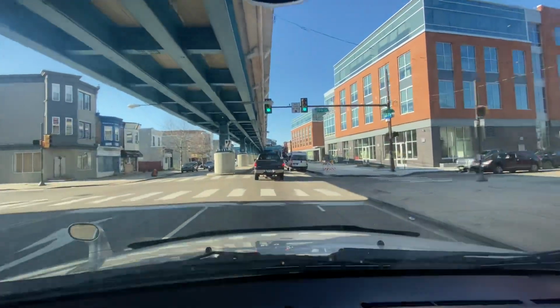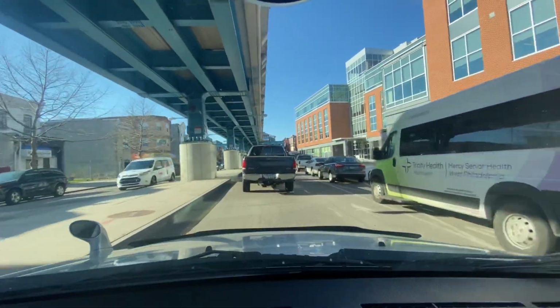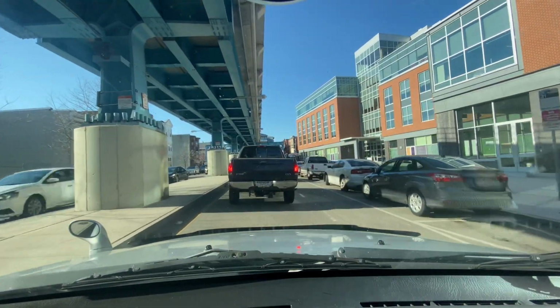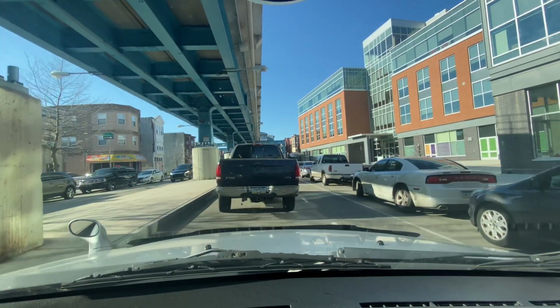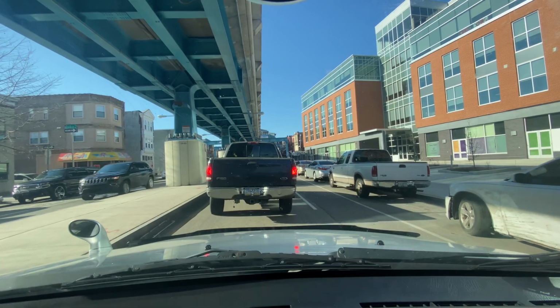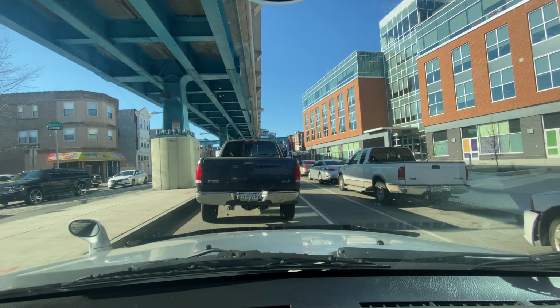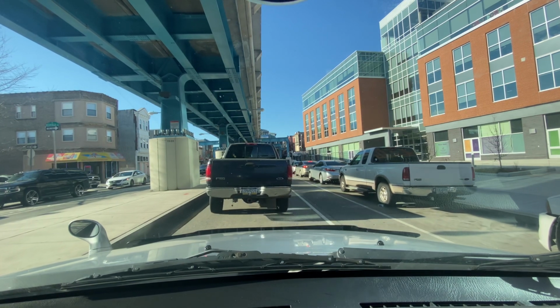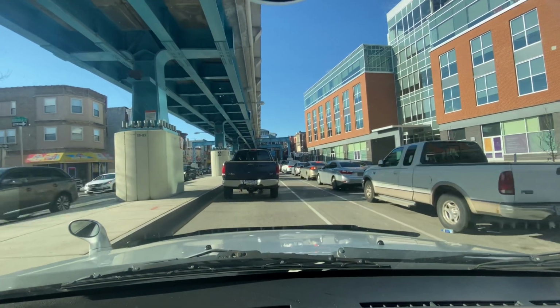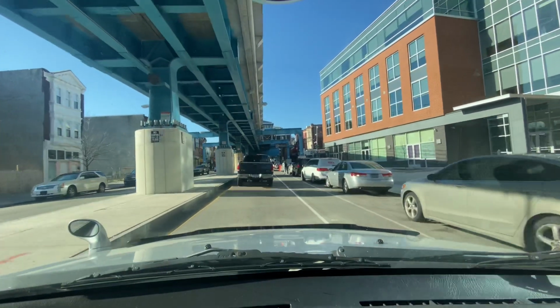We're passing 59th and Market Street. We have a new construction on my right-hand side, as you guys can see. It's a brand new building. It provides senior health services, same-day appointments. It also has community wellness programs. I think it has something to do with Trinity Health Mid-Atlantic Care. Mercy Senior Health, West Philadelphia Center. Free van services, coordinated care, and home visits.